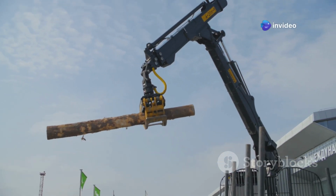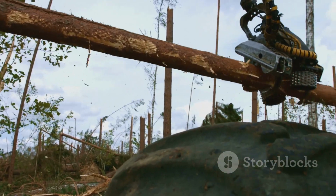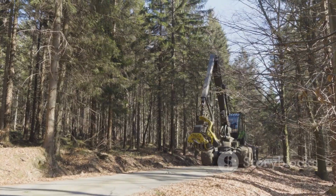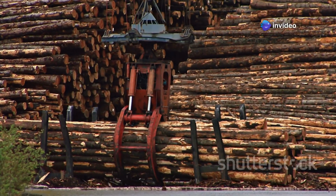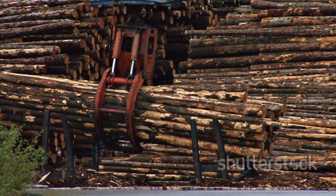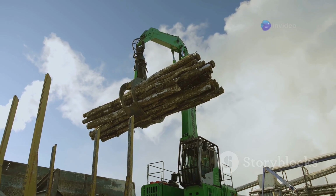Last but not least, we come to a tool that's as essential to modern logging as the chainsaw, the grapple. This simple but effective device is basically a giant claw that's used to lift and move logs. You'll find grapples attached to everything from excavators and loaders to skidders and forwarders. They're incredibly versatile and can be used for a variety of tasks, from loading logs onto trucks to sorting and stacking lumber. And let me tell you, a good grapple is worth its weight in gold.